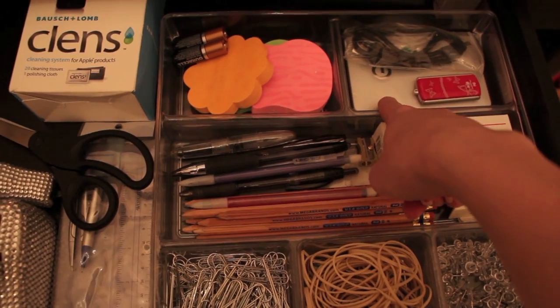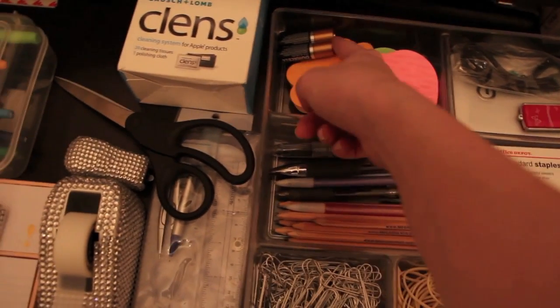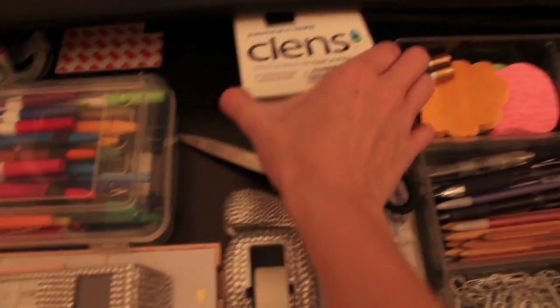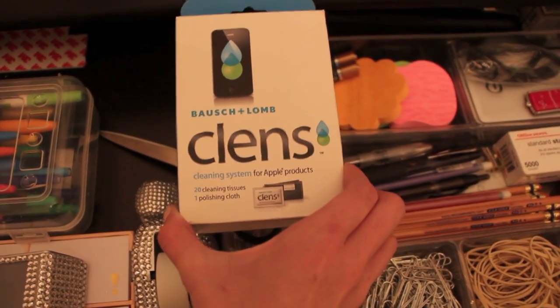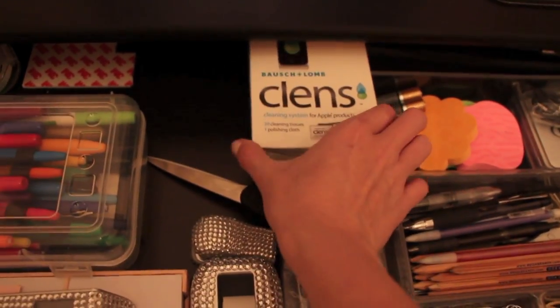That is an external hard drive. That's a USB flash drive. These are fresh batteries for either my keyboard or my mouse, whichever runs out first. This is my favorite thing to clean anything that is a technology screen. I clean my iMac screen with it. I clean my iPhone screen, everything like that with that.